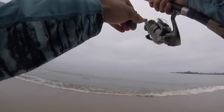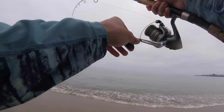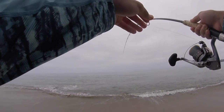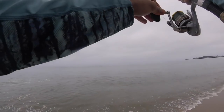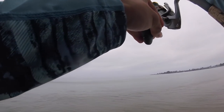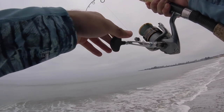Going sideways. You know they're big when they go sideways in the wave like that. And I just got a feeling this one's gonna be a little bit more weight to it. Maybe it's not a perch. This may not be a striper. Yeah, that's a striper. No wonder it's heavier. I think it's a keeper. We'll see.